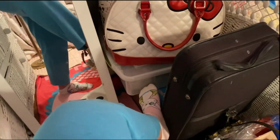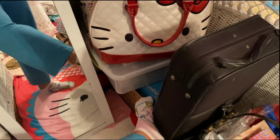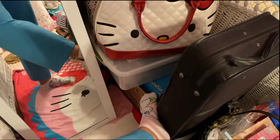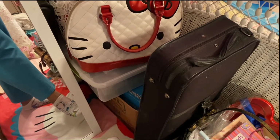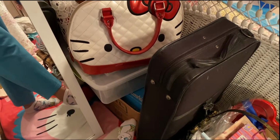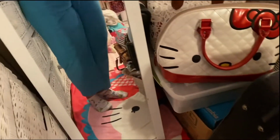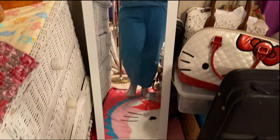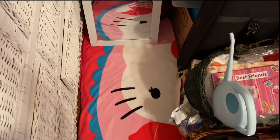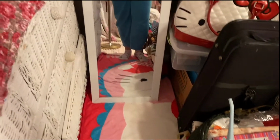A bunch of Yu-Gi-Oh cards, and in here I have stuff that I want to use, but I don't have any room. So I'm gonna put this stuff up on the walls or use them to decorate when I get a bigger place. And then I just have a mirror. Get to see my fit. And here I have a blanket because my carpet is really ugly, so my whole floor is covered in blankets to make it look cute.